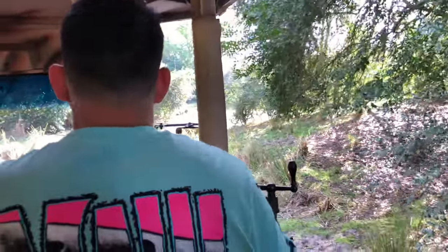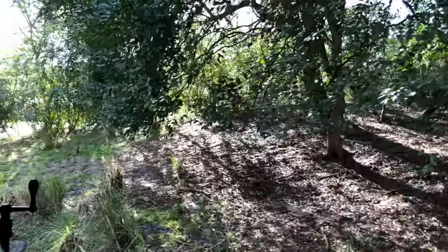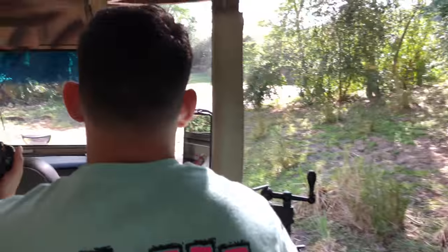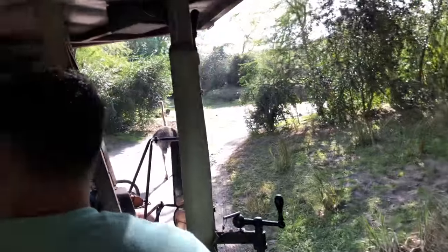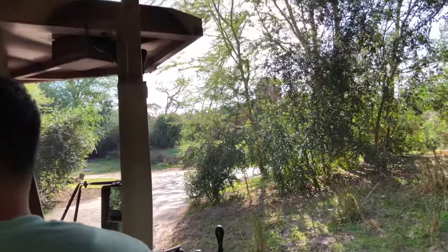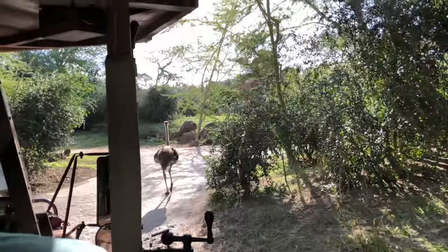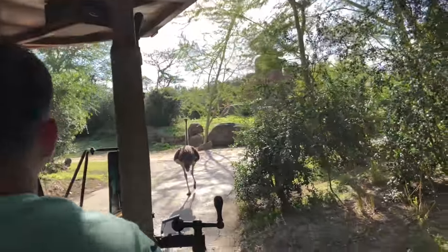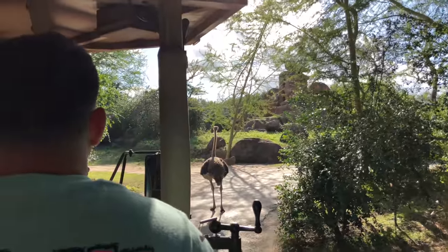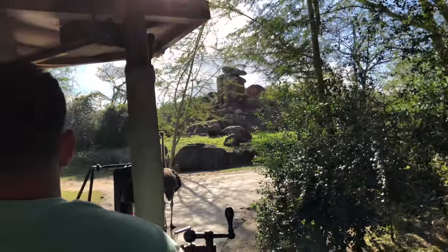Usually, ostriches will move a little bit faster than this. But sometimes, people may accuse ostriches of not being clever, but they're far more clever than they realize. Now, the only thing is that when agitated enough, an ostrich could actually outmatch even a lion in single combat.